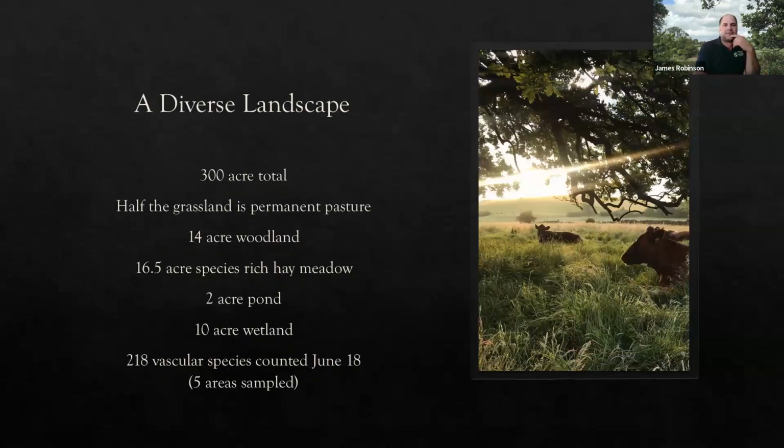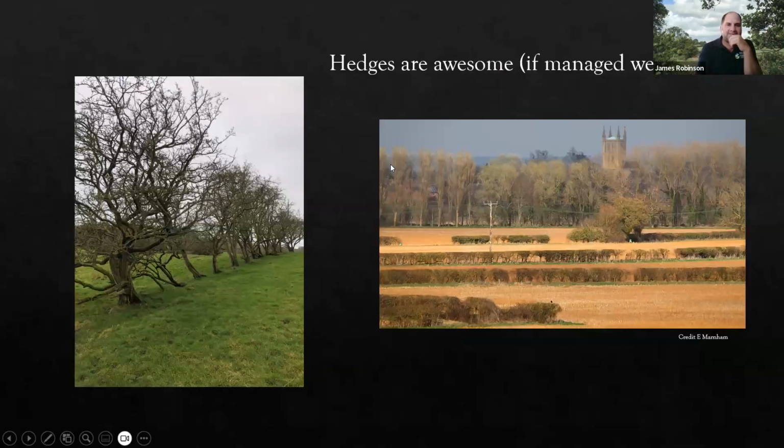So we've got lots of small fields. Half of it is permanent pasture. It's permanent pasture because it's either too steep or too rocky to plough. But like I say, it does make it really interesting. 14-acre woodland, species-rich hay meadow, ponds, wetlands, and loads of different species of grasses. But we're here to talk about hedges, so hedges I will talk.